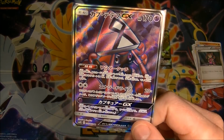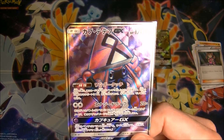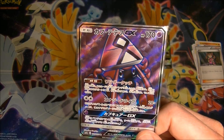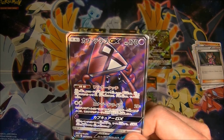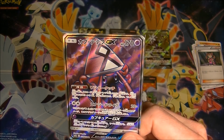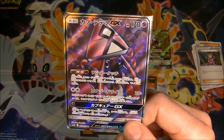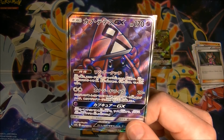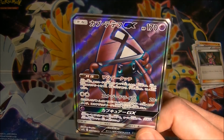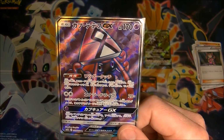The only problem with Tapu Lele's is, this is definitely a first world problem, I should not be complaining. Because they're worth a lot to sell, I have not kept any of them. I've had probably 5 or 6 or 7, maybe a little bit more of the regular ones. This is my third full art that I've had, and I've also had 2 hyper rares, and I've sold all of them. And this one's probably gonna join them because it's still worth a good 40-50 bucks.